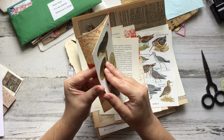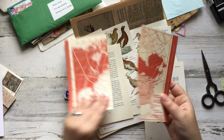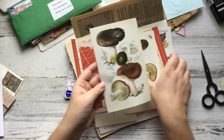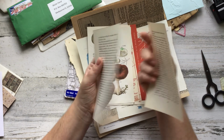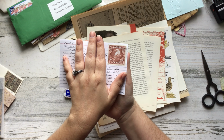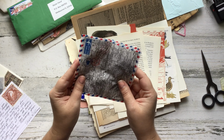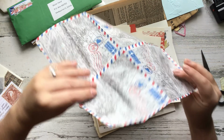And we've got some, oh, here's the other side. Ooh, oh wait, nope, that's a totally different map. Oh, that's so cool. We've got some mushrooms. And then some German book pages. And then the letter, but look at that stamp. Oh my gosh. Oh, that's beautiful. And we have this napkin, which looks like fun. Again, a matte print. That might be fun to play with.